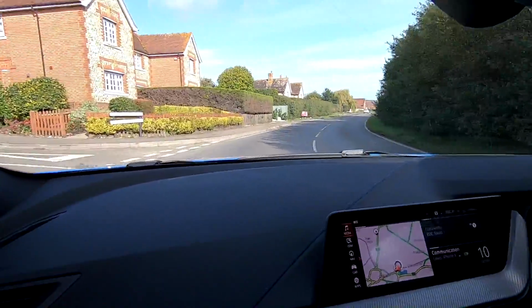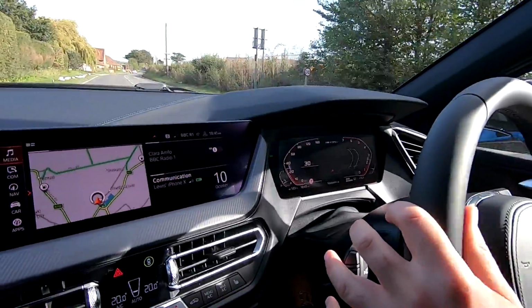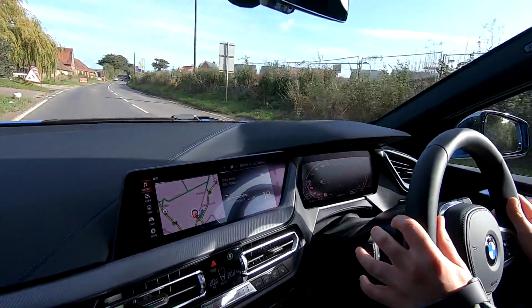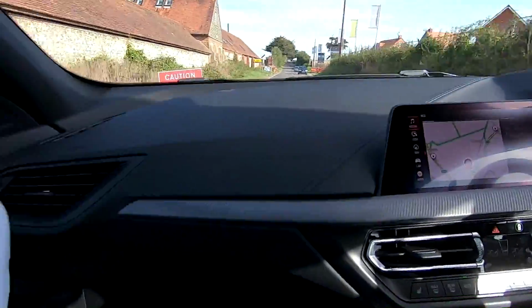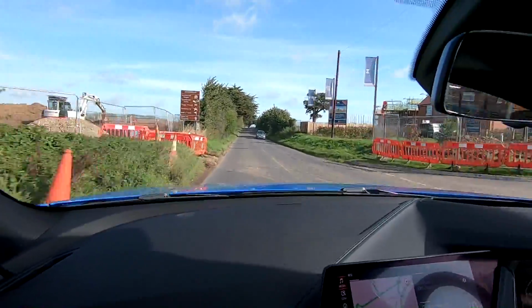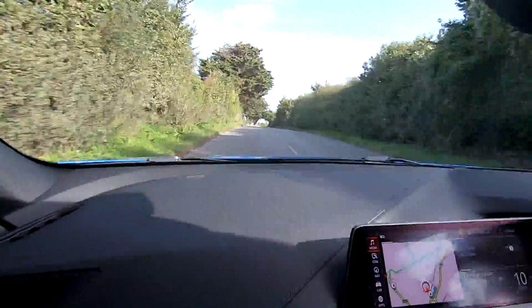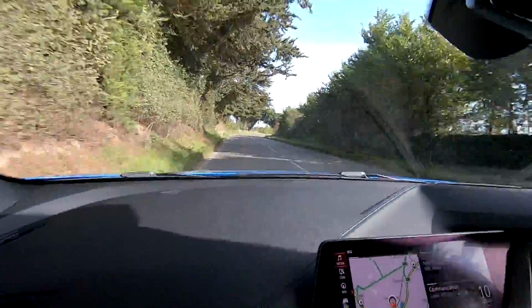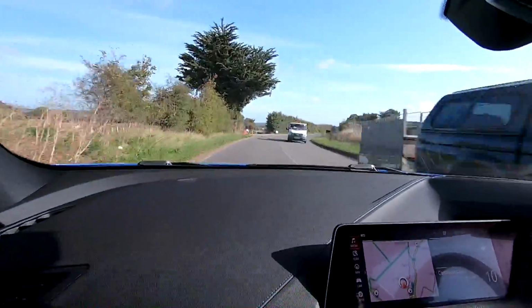Just got to respect it through here. So we can start talking about the car if you like, Lewis. Yeah, sure. I was just going to do a 30 to 60. Okay. So 30 mile an hour, floor it. A bit hesitant on the box there. And that was 60, pretty quick. It sounds nice. Yeah, I like it. It's not bad for a 4-cylinder.